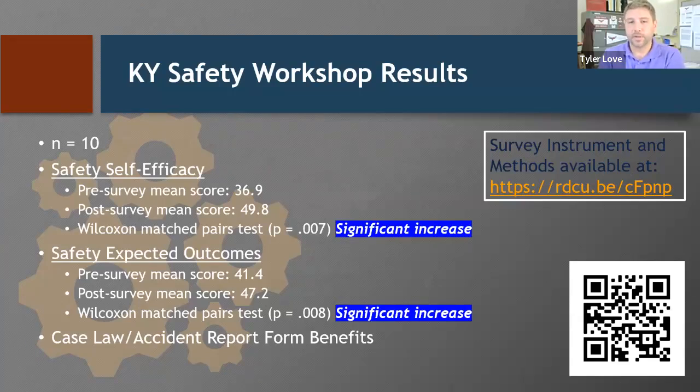Expected outcomes questions were more related to how I would expect my students to perform. So if I'm teaching my students, I would expect them to operate more safely, or I could expect them to understand this or whatever, right? So self-efficacy was more internal for the teacher. Expected outcomes was more of my expectations for my students when they're doing hands-on STEM and tech ed. And again, there was a significant increase there from pre to post. So that's good, right? That's what we would hope to see.